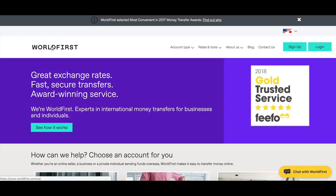I'm just kind of thinking of things, but World First is something else that you'll probably want to use at some point if you're a seller, especially if you're selling in a different country other than your own. World First is kind of like an online bank account, so you can have your money from Amazon transferred directly into your World First account, and then you can have it transferred from your World First account to your bank account if you want to keep it in the same currency of the Amazon account.